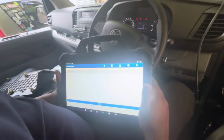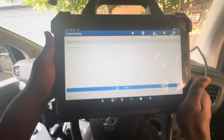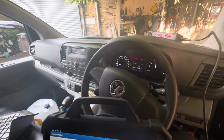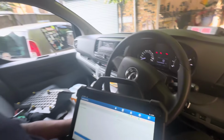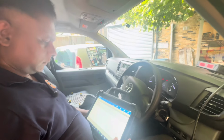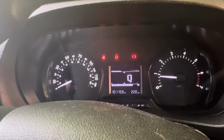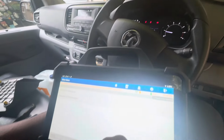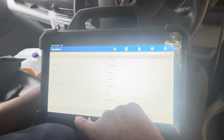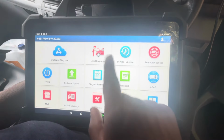Right, the vehicle automatically revs up. Then the routine is in process. Yeah, I'm going to leave it until the routine process ends. Right, process completed. You can see all warning lights disappeared, the AdBlue sign disappeared, no countdown mileage. Now I'm going back.